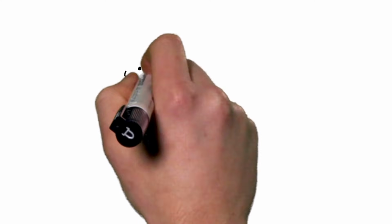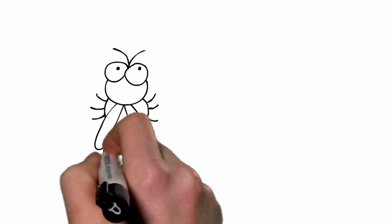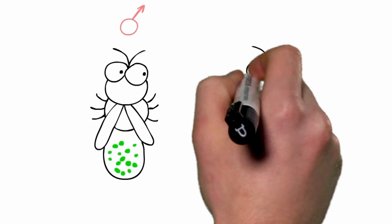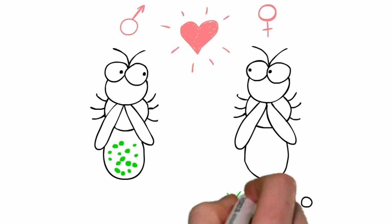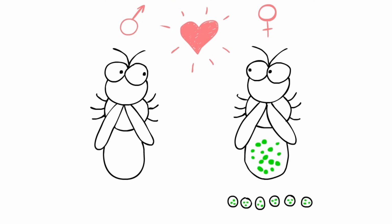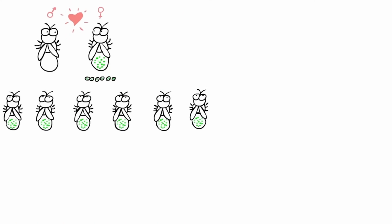The secret to the success of Wolbachia is how it manipulates the reproduction of the insects it lives in, to give itself an advantage. It works like this. If a male insect has Wolbachia and mates with a female that doesn't, then the eggs she lays won't hatch. If the female has Wolbachia and the male doesn't, she would lay her normal number of eggs. They would all hatch, and all offspring will carry Wolbachia.